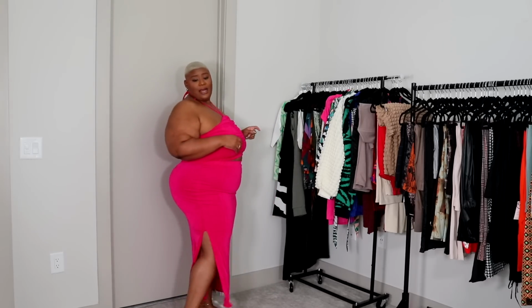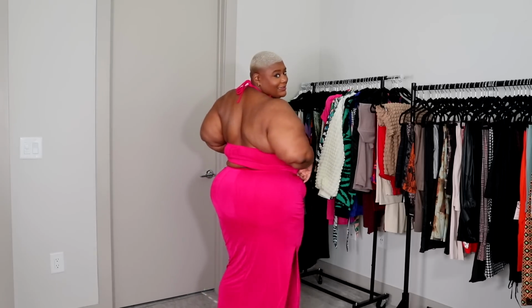Maxi length again. Oh, I thought this fit was on both sides. I think I would have preferred both sides, honestly, but I'll take what I can get. Can we just get into this set? The brightness. Ah, this is so cute. Oh my gosh. Oh, I love it. I love it so much. Oh, not to look back at it.